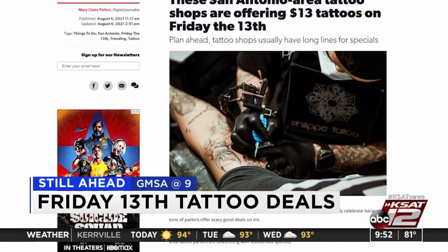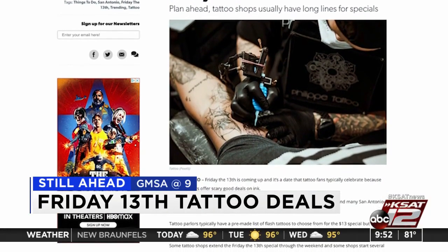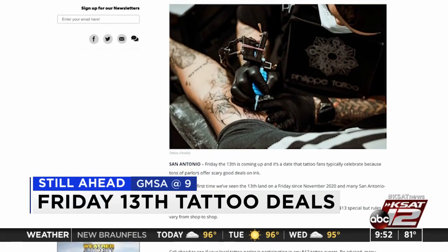And how superstitious are you? So are you brave enough to get a tattoo this Friday the 13th? If so, we have details on local shops that are offering some discounts.